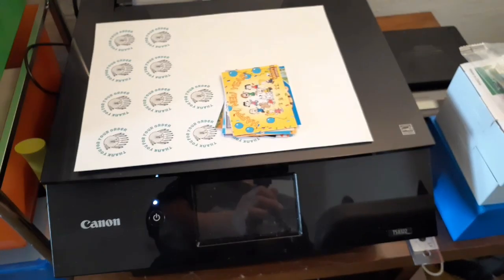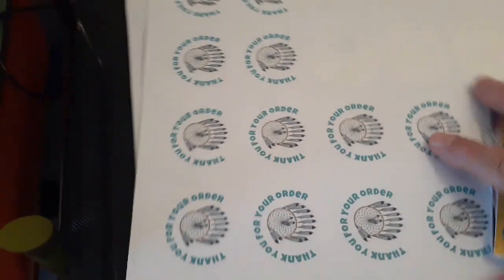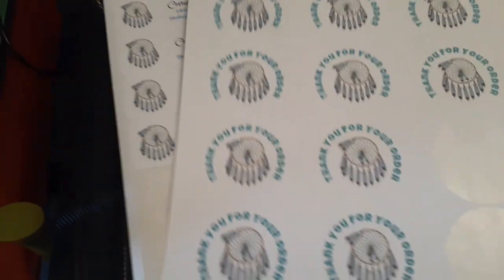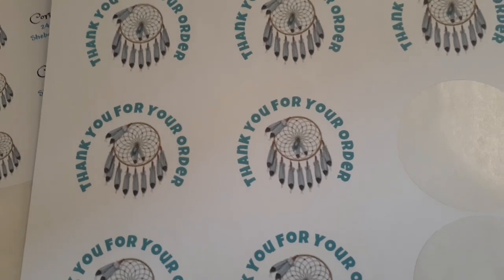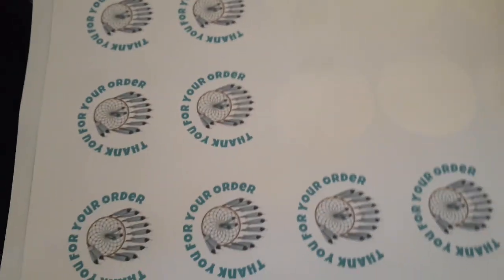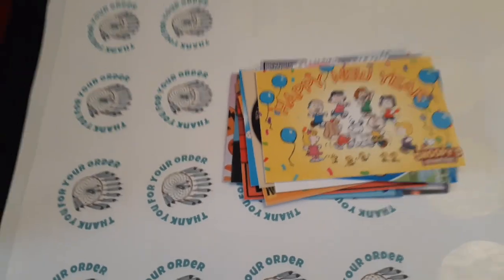There's my printer, and these are pictures. I gotta make magnets out of those. These are the round stickers I use, and these are stickers I put on the orders. Thank you for your order with the dream catcher. I use different things on there. I don't always use a dream catcher. I just use different stuff.